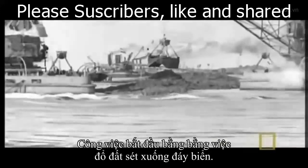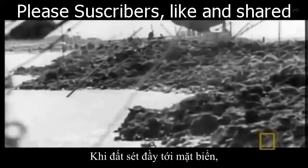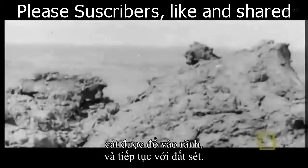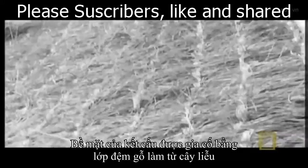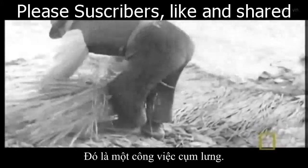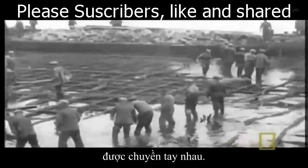Construction then begins by depositing the boulder clay into the open sea. As it builds up near to the surface, the trench is filled with sand and then covered with more clay. The surface of the structure is then reinforced with a covering of willow wood mattresses. It's back-breaking work. For the underwater section, these are weighed down using the imported rocks, which are placed one by hand.